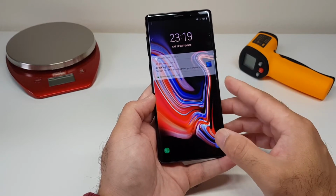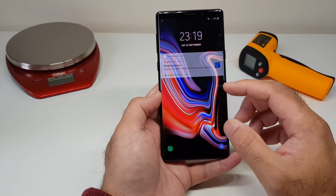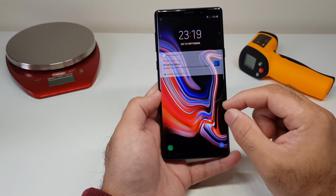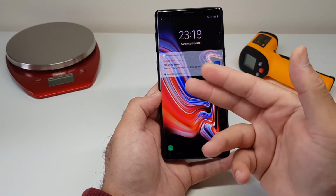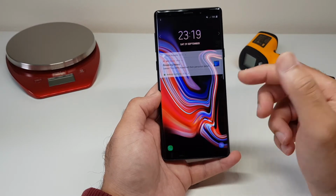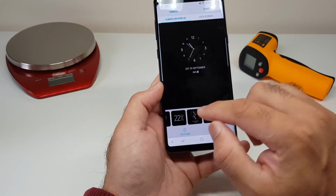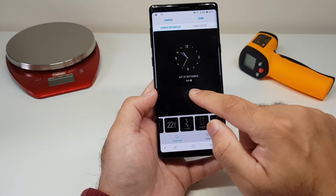It is just over 1% per hour. According to Samsung, it is 1% every hour, but I think it's a bit more than 1%. It also depends which kind of AOD you go for. If you go for a dense, high clock like this, guys, obviously it's going to drain more battery. If you go for something simpler like this, hopefully it will drain less.